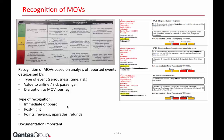seats and were ready to have their first glass of Dom Perignon, and then this happened and they spent the entire flight sitting next to this patient, holding their hand and nursing them through, even if it wasn't a very serious situation. So we'll basically assess the impact and the value of the involvement, or was it just a 5-minute piece of advice? And the recognition will be adjusted to that. Sometimes the recognition will be immediate, so you might get moved up the front, or you might get a bottle of champagne or something like that.